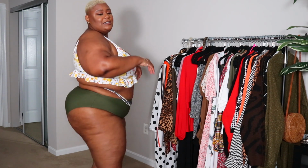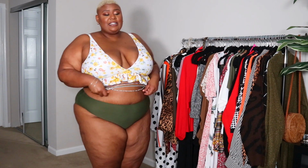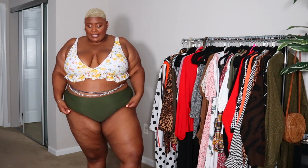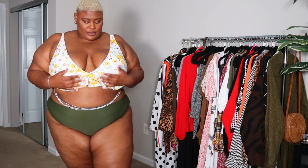So everything's covered, I feel secure. I feel like it goes high enough for me. You can always pull it up higher. Feel my little stomach hanging out the side. But yeah, all in all, it's cute. More on the cutesy side for sure. But the style's really cute, but it's just too short for me in the back.